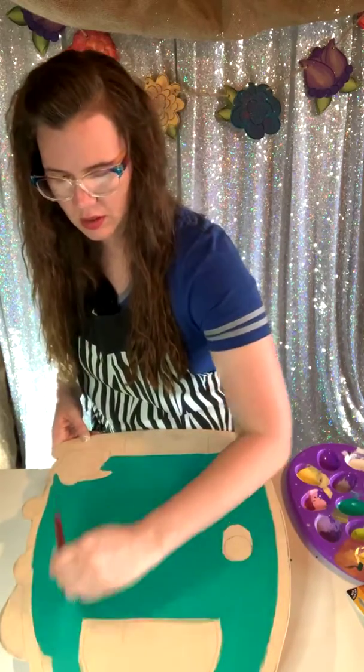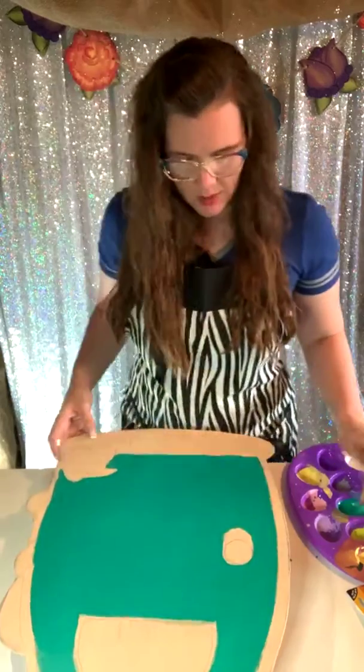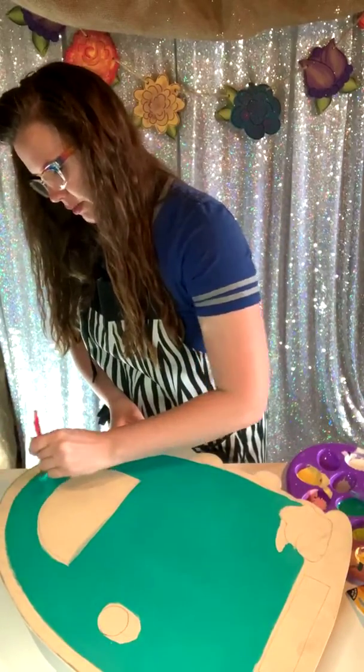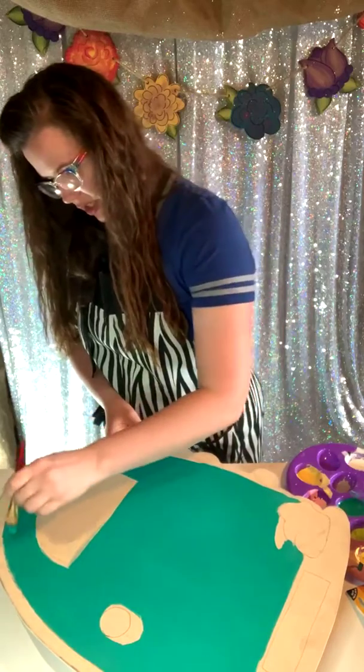Boom. Okay. Almost done with the door portion. I am going to throw a little shading in there because I shade all the things.